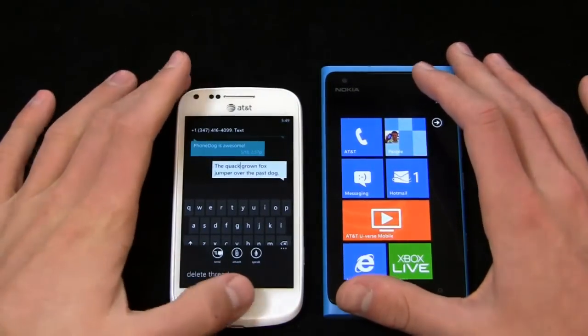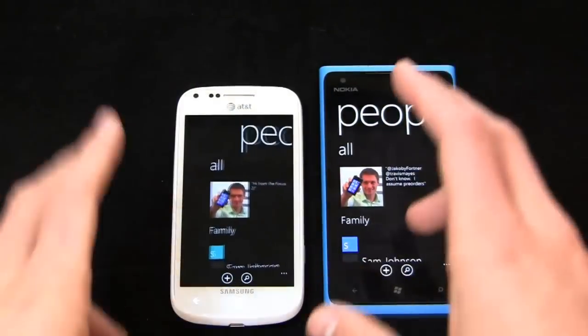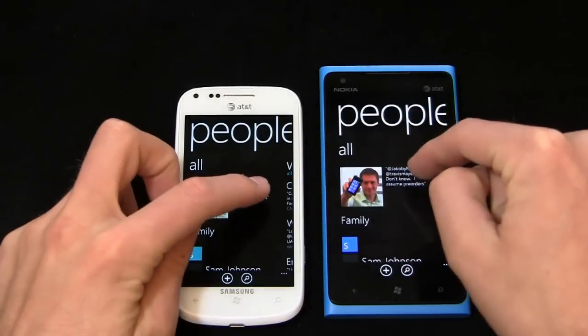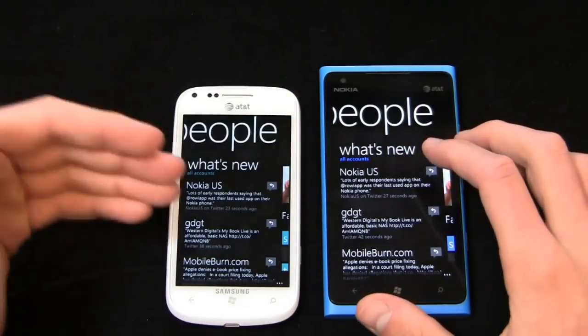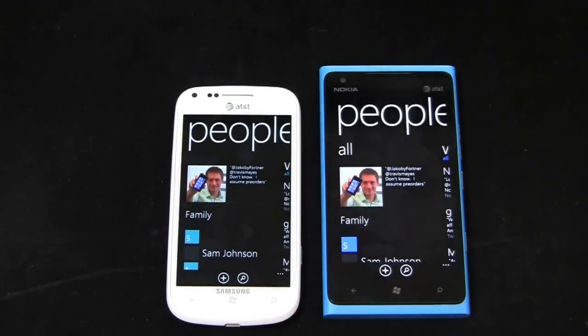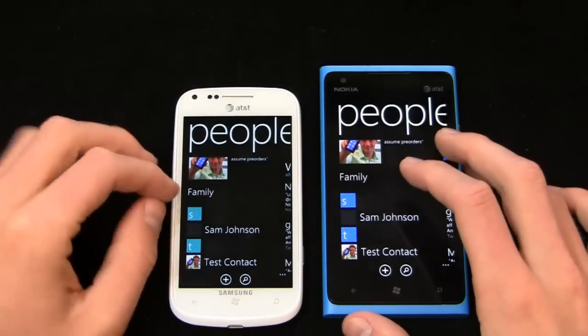Now People Hub is another awesome thing, and I'll show you that really quickly. People Hub loads up like this, and you've got some cool little things you can do in here. So you obviously see yourself. I see the most recent Twitter update. My Twitter account is integrated into this, so I can come over here and see what's new. I've got some, ironically, Nokia, and then over here I can see all, and once I start calling people, I can see the people that I call the most. So I get little tiles with their pictures of people that I dial the most. Now you can see the contacts here. This is a cool feature also.